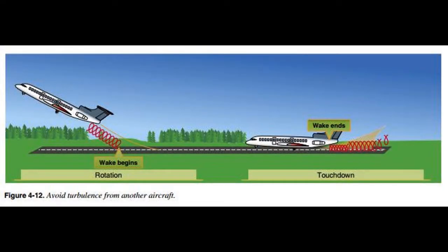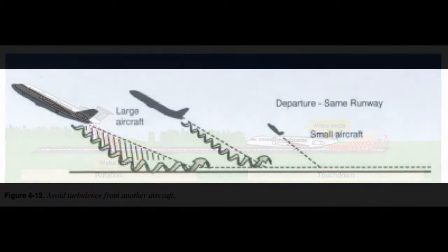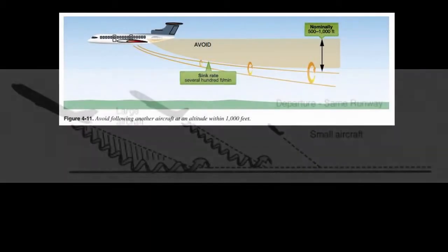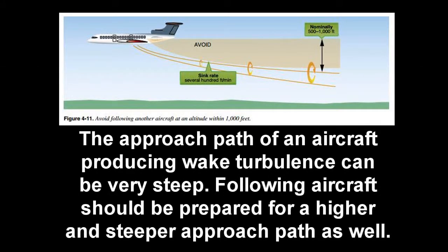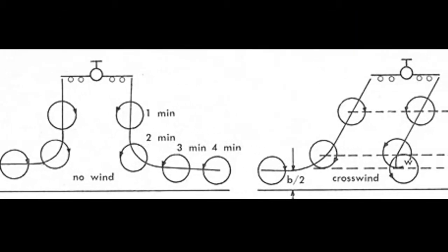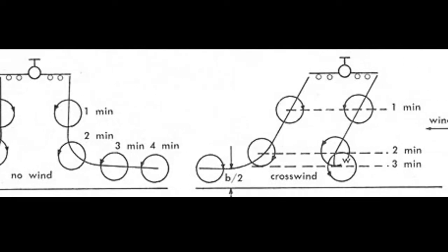There are a couple other important points worth noting. One is the approach and departure paths of aircraft producing wake turbulence can be quite steep, and for small aircraft to match that, those angles can be quite difficult. Now, when wake turbulence comes down and descends and hits the ground, it tends to spread out in a no-wind condition. Things get complicated though when there is wind.